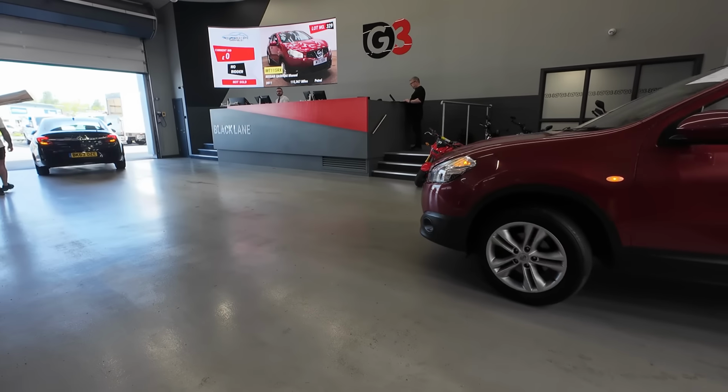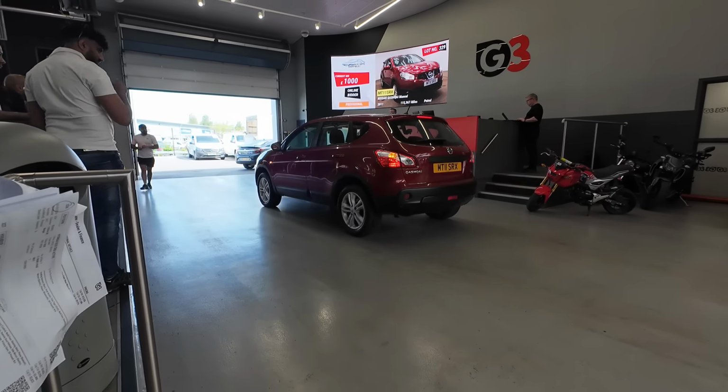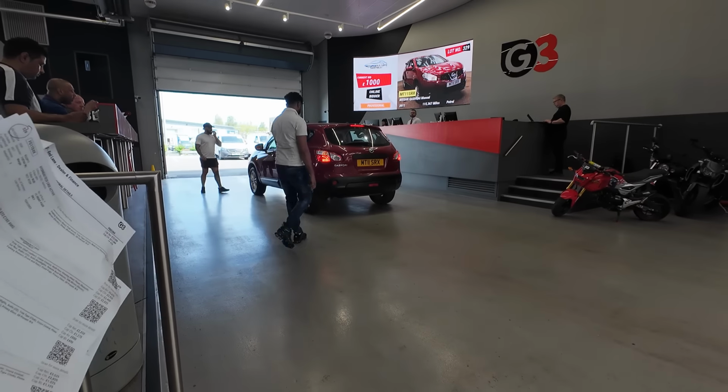Right, so another auction video concluded. Let's have a bit of a chat about what happened today. We ended up with actually three cars purchased from that video. We'll have a quick chat about those and mention them. First of all, we started off with that Qashqai in that sort of maroony red colour. 1.6 petrol, a little bit of mileage, done 115,000. However, it was on the right side of the money.